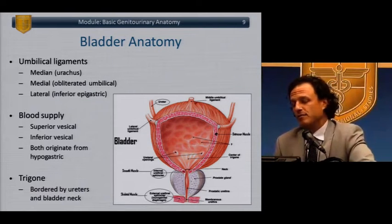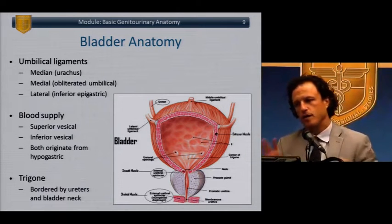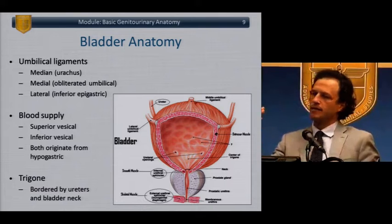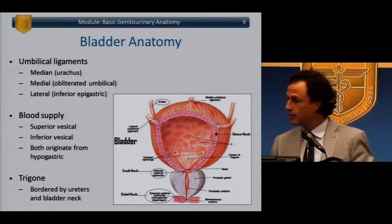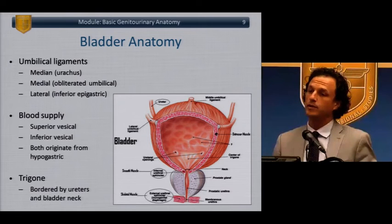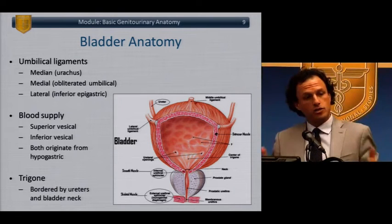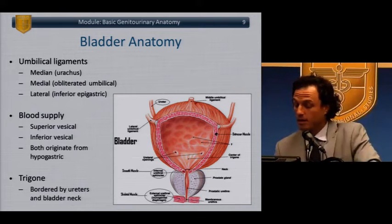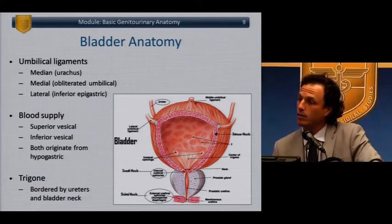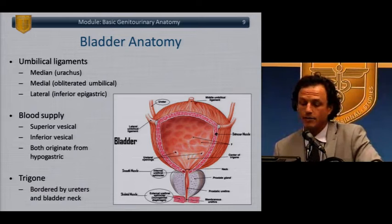Bladder anatomy, there's some embryologic stuff that I've listed there. If you're looking down into someone's pelvis and you see the bladder up against the anterior abdominal wall, the midline is obviously the urachus. There's sometimes tumors that can develop there. That's the median umbilical ligament remnant. Just lateral to that are the obliterated umbilical remnants, which are the medial umbilical ligaments, and then the lateral umbilical ligaments are the inferior epigastrics.